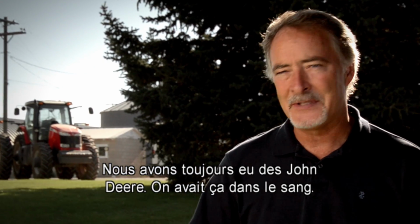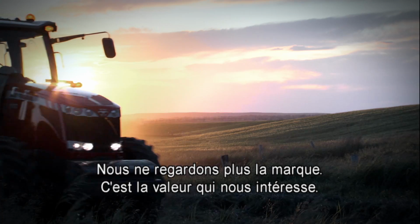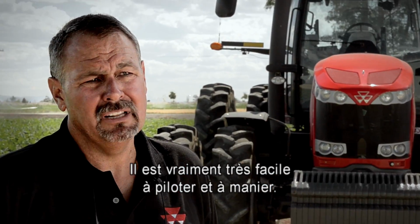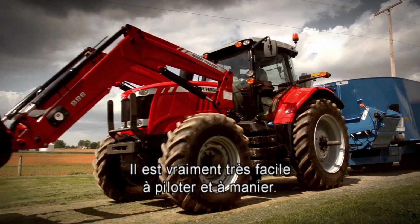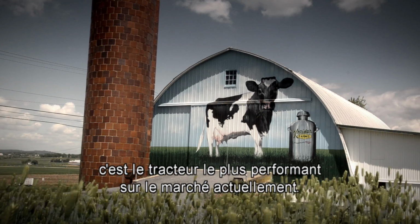We were John Deere, that was in our blood. But we've changed with the economic times, and we're now colorblind. We look for value. It is really, really easy to operate and handle, and it's so smooth. We believe that they're the best performing tractor out there.